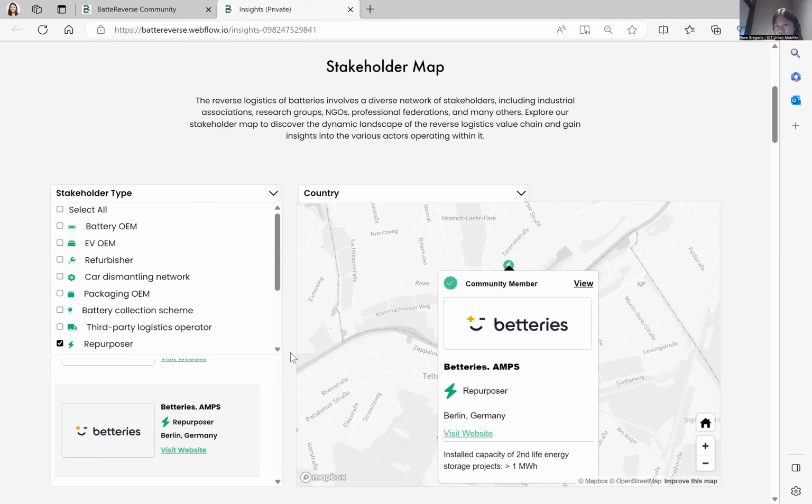So one of the interesting things about this stakeholder map is not just that it provides you a way to check for different companies that are on this map, but if they have joined this community, you would be able to connect with them as well through this map. So this could be like a shortcut. All you need to do is find the company that you're interested in, click, and if they have a member of their company in this community, we would link their profile here, community member, and all you need to do is click view.